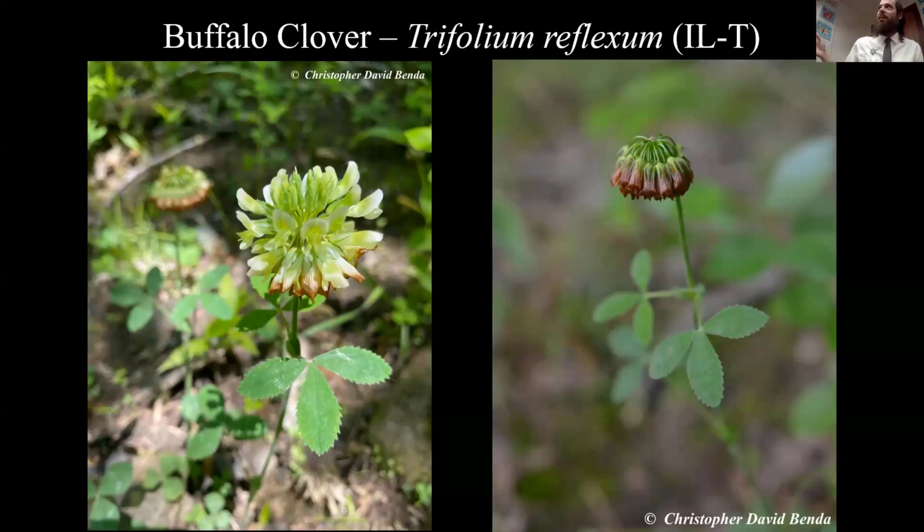Now you're thinking, I've seen this plant, it grows in my lawn, right? Those are the European white clovers. On our white clover, the European white clover, the flowers are on their own stalk and the leaves are on their own stalk. They're not together. And this rare one here in Illinois, there are leaves on the same stalk as the white flowers. And the flowers can sometimes be pink or red as well, but often white.